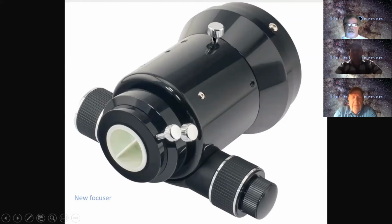It rotates. You can see here at the top is a thumb screw, so you can rotate the focuser. So it's really nice, really nice. Great match for the telescope.